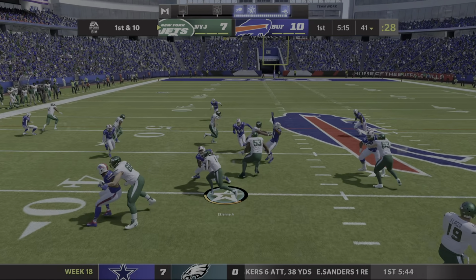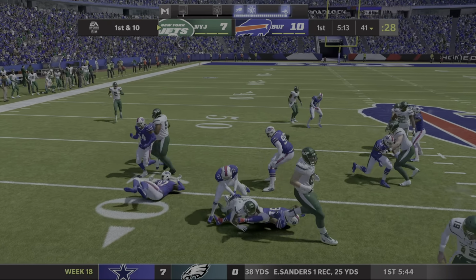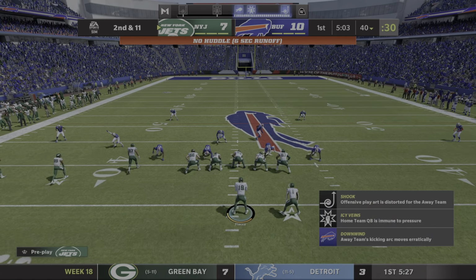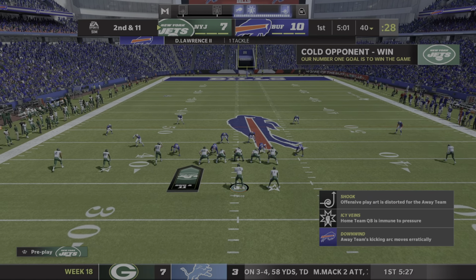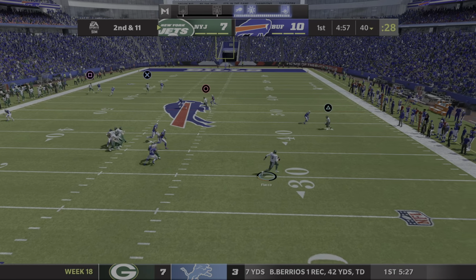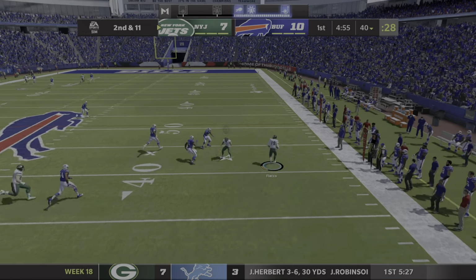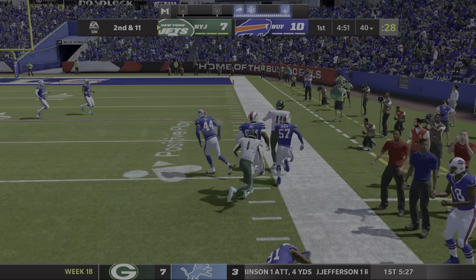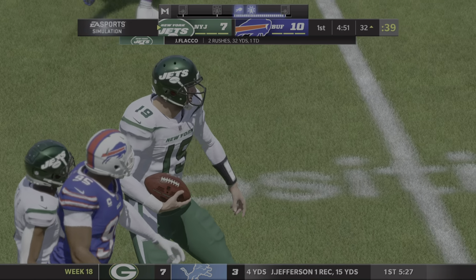On first and 10, it's ETN. And he'll be brought down, losing yardage back at the 40. So after the loss of a yard, they'll look to push forward here on second down and 11. They'll roll him out right. And he'll be out just a yard or two shy of the 30.